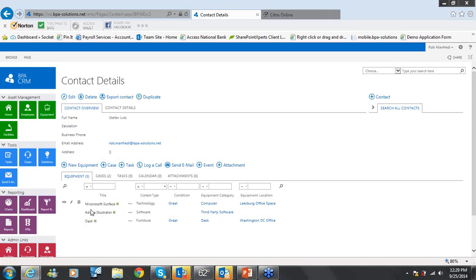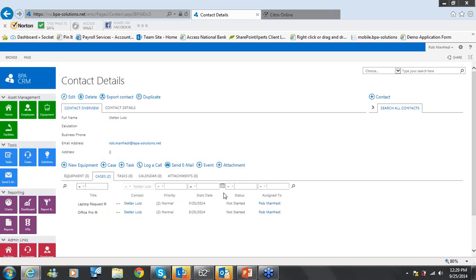Now, since these are items in lists, you can also run workflows based on the addition of items, right? It's SharePoint. So, for example, if you had a policy that whenever you assigned a certain type of asset to an individual, you could create a task through workflow that has a review of that item in 6 months to check on its condition, right? And then, of course, that would become a task maybe within the case situation and the like. So if you look here, we can also see different cases, which are he's looking for a laptop. He's also looking for a copy of Office Pro and the like. So again, what we're doing is we're creating those relationships between one list and lots of other lists to create that 360-degree view.